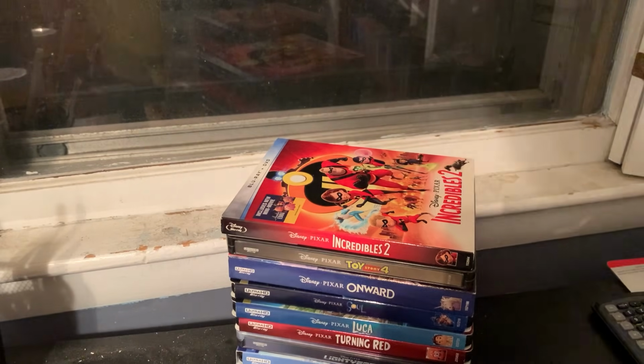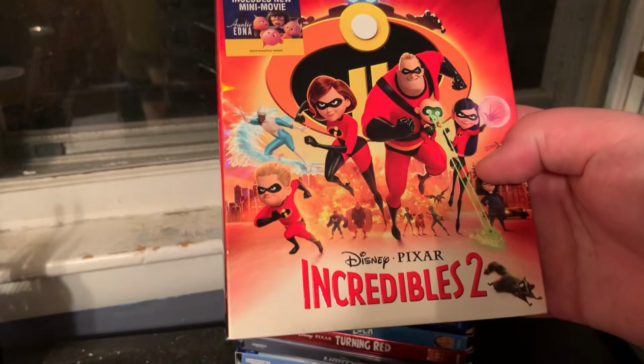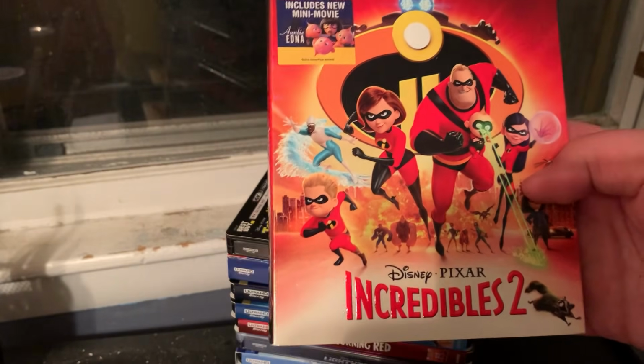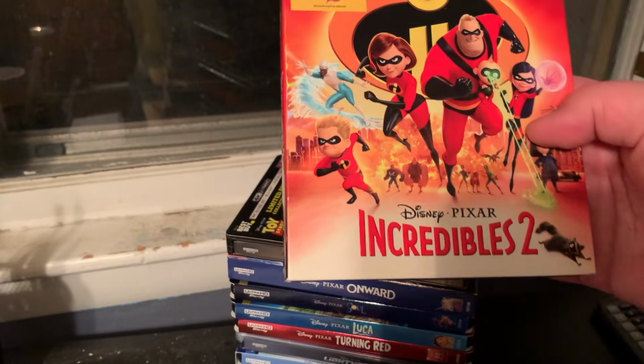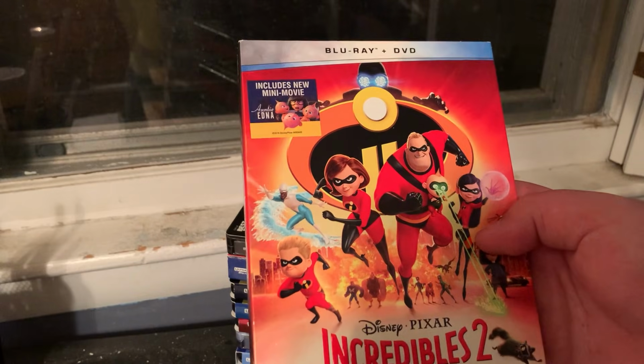All right, the next Pixar film released was Incredibles 2. This was released in theaters in June of 2018, and this Blu-ray was released November 6, 2018. I got this Blu-ray at Walmart Northbound the day it came out.